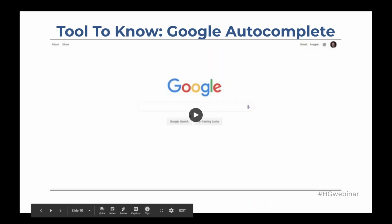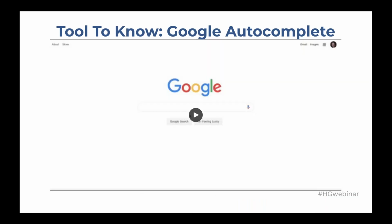Great, thanks Alexis. So let's go over a few of those free tools that people can use for keyword research. The first free keyword research tool we're going to cover is Google Autocomplete. You know how when you go to Google and you search for something, then Google tries to complete the phrase and guess what you're trying to type?